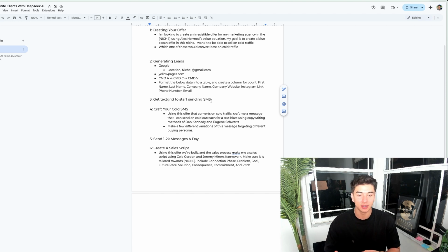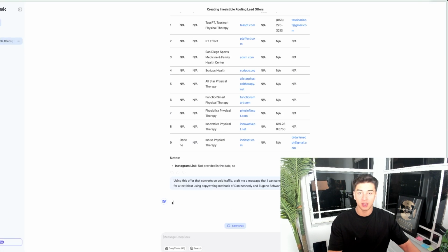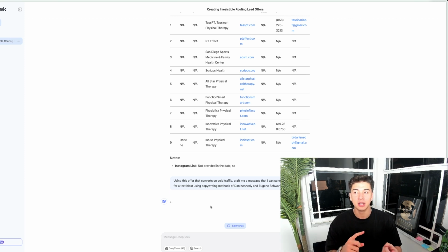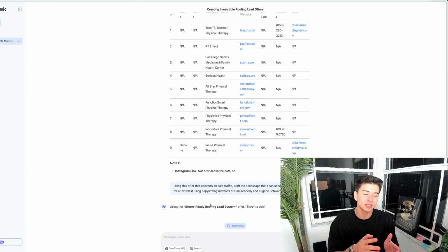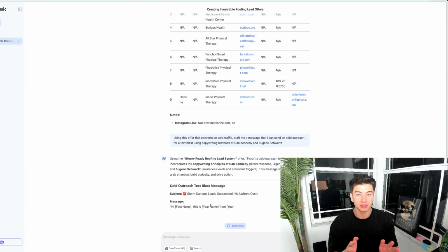We're going to get TextGrid, and obviously after that, we're going to need a script to send people on TextGrid. So the prompt I would use there is: using this offer that converts on cold traffic, craft me a message that I can send as a cold outreach text blast, using copywriting methods of Dan Kennedy and Eugene Schwartz. Now, if you don't know these guys, they're some of the best copywriters in the world. You just copy that and put it in Deepseek. You can interchange people like Sabri Suby, even Iman Gadzhi, if that's the person you want to use. But for local businesses, these are super direct response marketers. These are the people I would use if I was you guys.